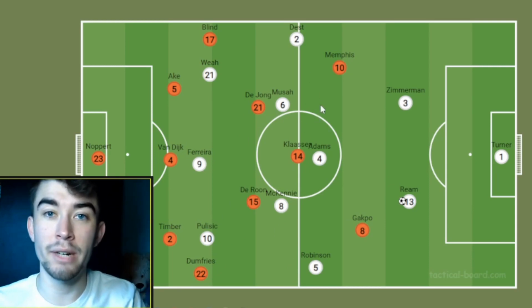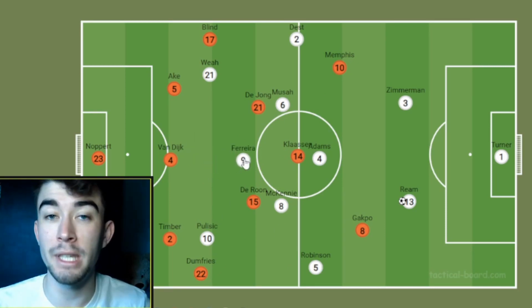Now, USA did try and counter that a little bit, with Ferreira up top, dropping a little bit deeper into the midfield.